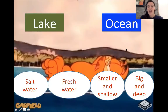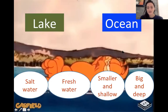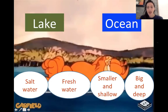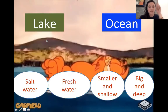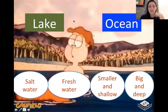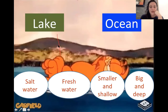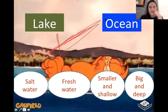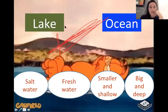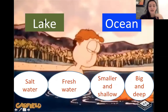All right, you guys remember this game. This is review. All right, so match the word to lake or ocean. Does this box go to lake or ocean? Remember, draw a single line, no scribbling, and no drawing shapes, okay? It's not nice to your classmates.